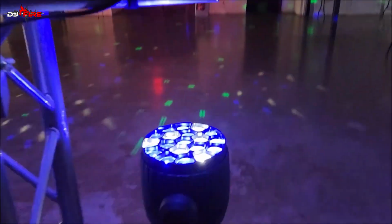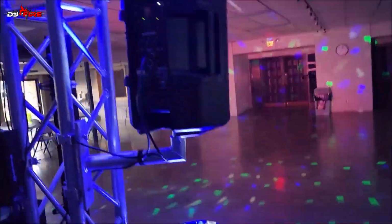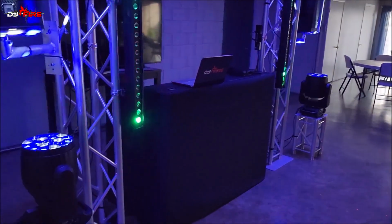now they're shooting. Now they slowed down. As you can see, the speed slows down. Now they're on sound active. If I put these on an auto show, there are 2 auto shows and a sound active. So these things are pretty cool.